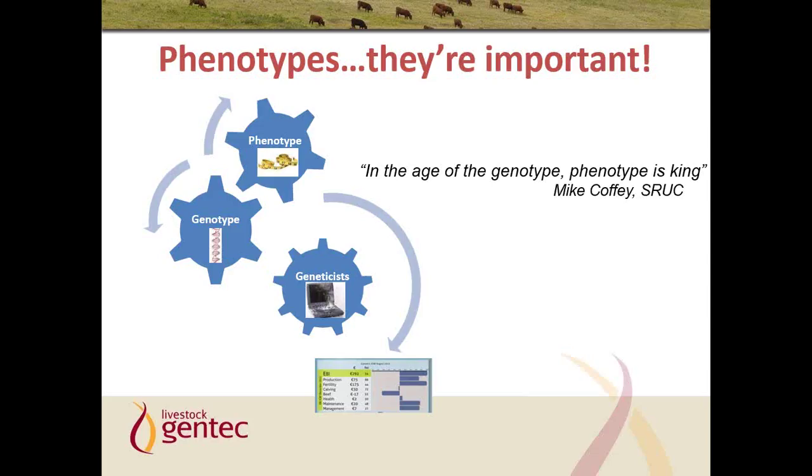So phenotypes are important, and for recording those phenotypes there's a lot of different software out there. I know a lot of people do their own Excel spreadsheets, but you should talk to your party of interest or who looks after you, or maybe you've got a local breeding group or a local management group. And I definitely suggest looking at some data management software.